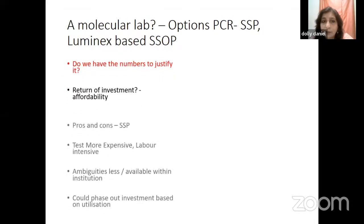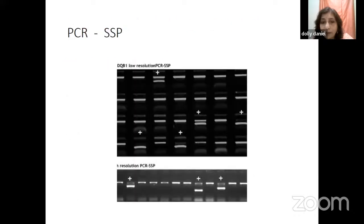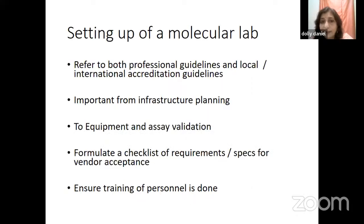So when we thought about a molecular lab, yes, the infrastructure was needed, but equally so, between a sequence-specific PCR SSP and an SSOP, we decided first to go with the sequence-specific primers simply because we knew that we could do it without too much investment initially, because there were different areas in the lab, in the institution, where we could borrow time, lab time and lab space. So we started with the SSP and demonstrated that it was working. And as we worked, we also got experience. We simultaneously thought of setting up a molecular lab.